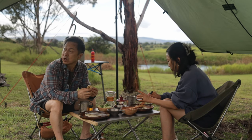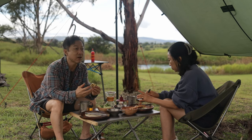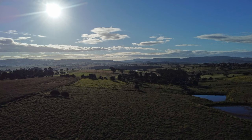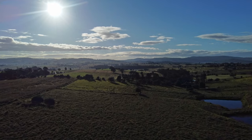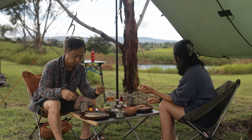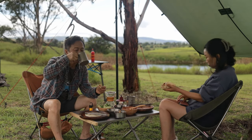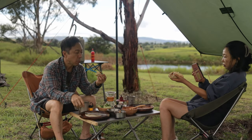Just right in time, the sun is hiding behind a cloud and it's very cloudy and it gives us a lot of shade. So perfect weather to camp. So yummy.